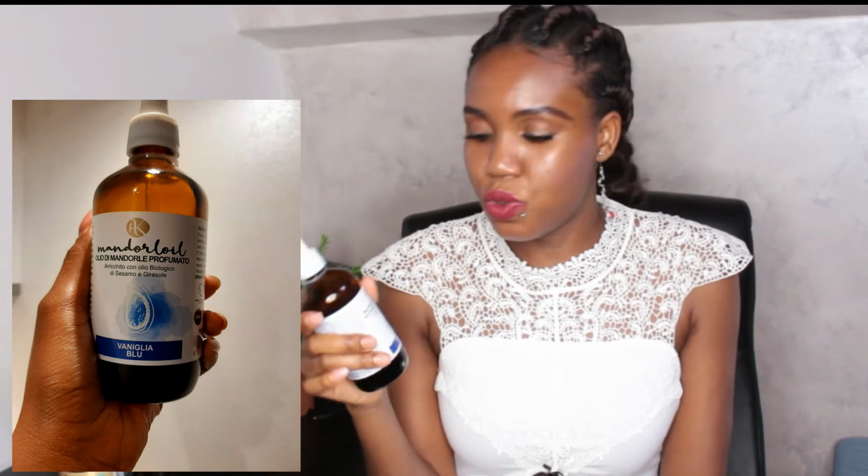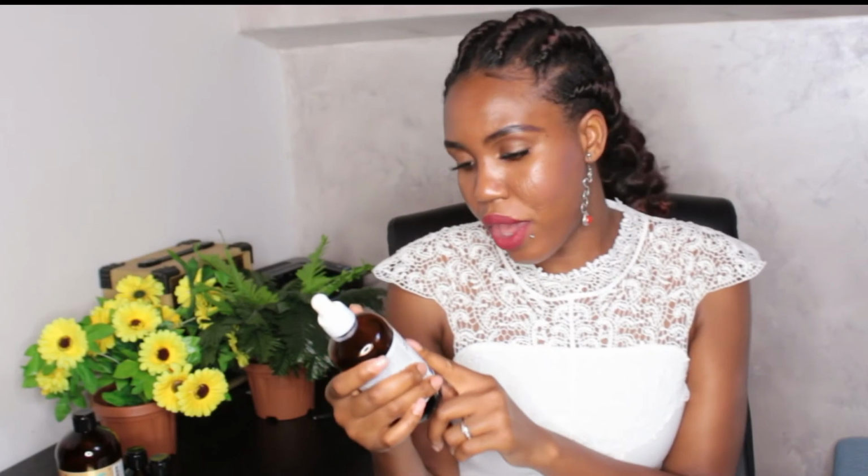I got it from a friend of mine. She has this herb shop. She says this natural ingredient and all that, she just opened recently. So I went to visit her. So I decided to just patronize her. I got oil, I got some other natural things from her. But this particular one, I got it for me and my kids, and I have been using it for me and my kids. It's very, very good. It's almond oil, but almond oil with perfume in it.